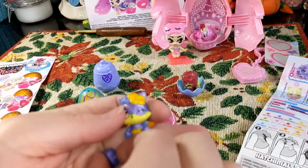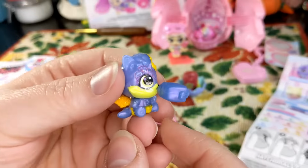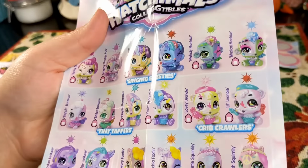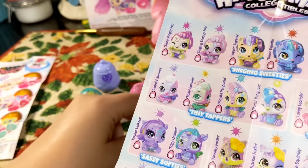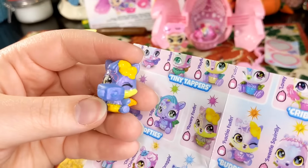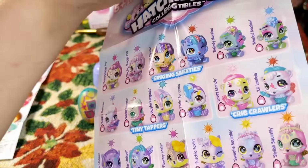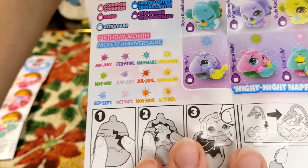Okay. Going your little sippies. Okay, there we go. Look at you. Alright, who are you? Let's find you on here. No. Oh, you're one of those. Probably Fuchsia Foxfin. Very cute. Is common. And birthday is November. Goodness.